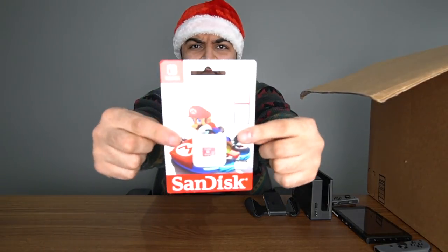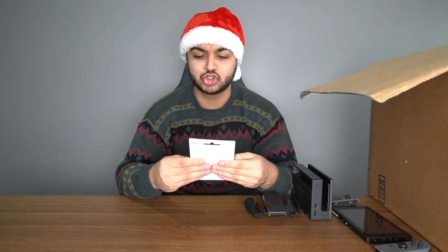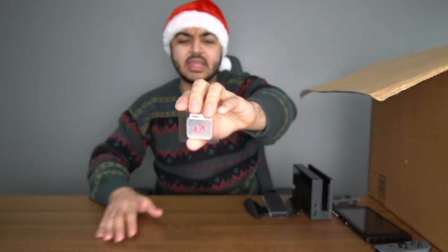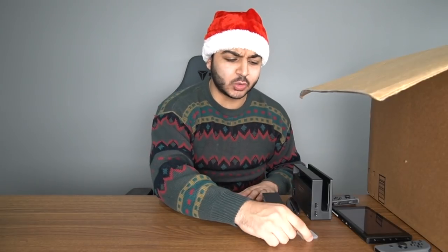Okay, there we go. What is this? It is a Nintendo Switch micro SD card. This is what we got right here. Check it out. Mario is on it, and it's 128 gigabytes. Okay, so I think we got like a Nintendo Christmas mystery box. Check it out, the micro SD card is right there. I'm not sure how much this costs. It is a 128 micro SD card, so it's probably worth a lot. Like 128 gigabytes is a lot of storage, so not bad. I'm gonna put this right here and probably start the Switch later.